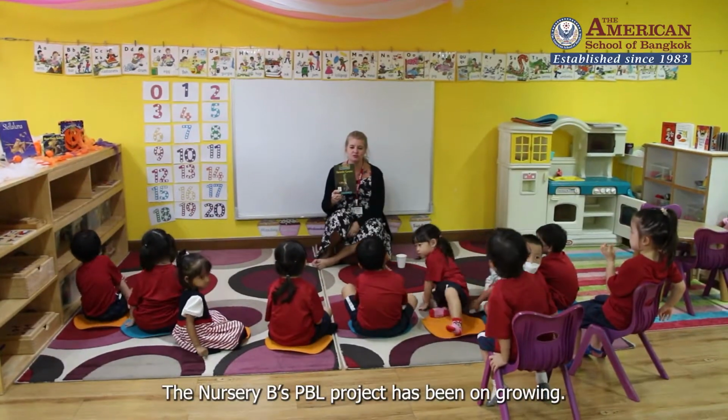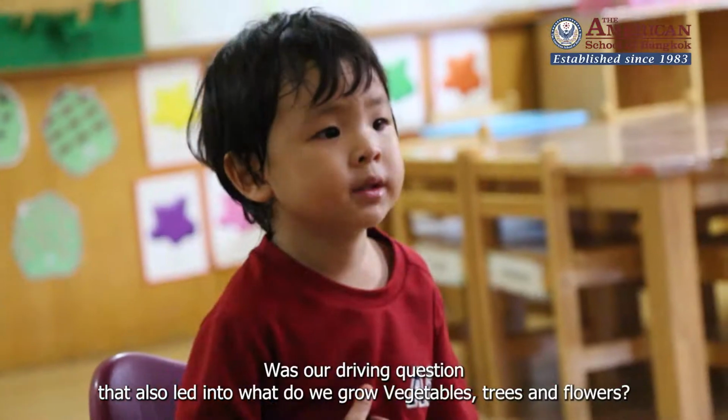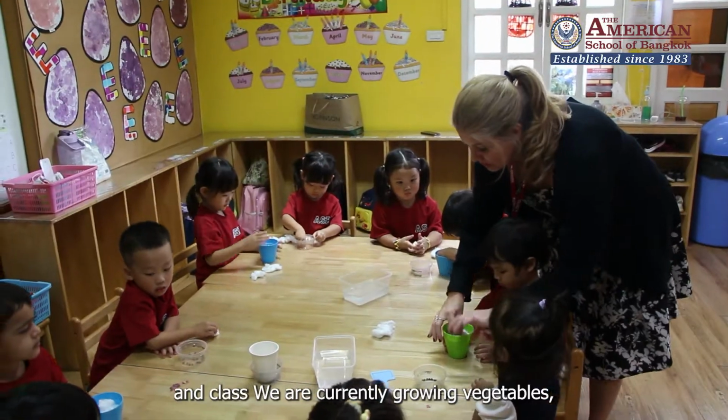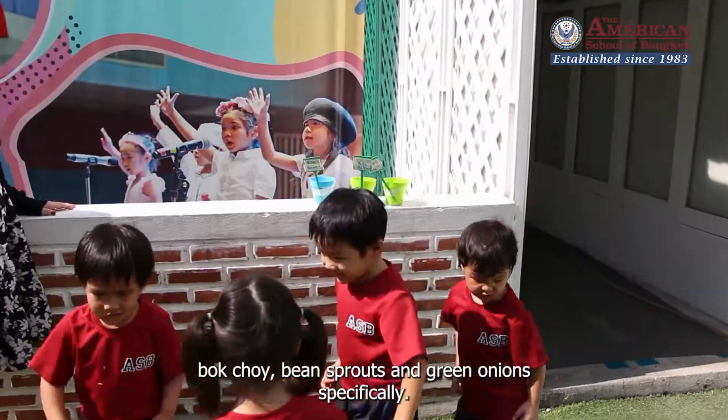The Nursery Bee PBL project has been on growing. How do plants grow? was our driving question. That also led into what do we grow? Vegetables, trees, and flowers. In class, we are currently growing vegetables, bok choy, bean sprouts, and green onions specifically.